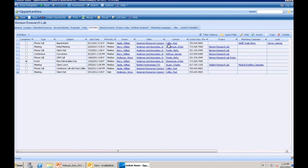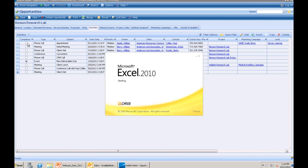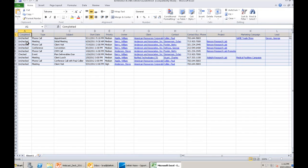But before I do that, I'm going to show a little bit of functionality within this screen, and what I'd like to do is go over to Activities, and this is true anywhere you have a grid in Vision. We can choose to export to Excel directly from the grid, and it's going to take what you see here and place it directly into an Excel spreadsheet.